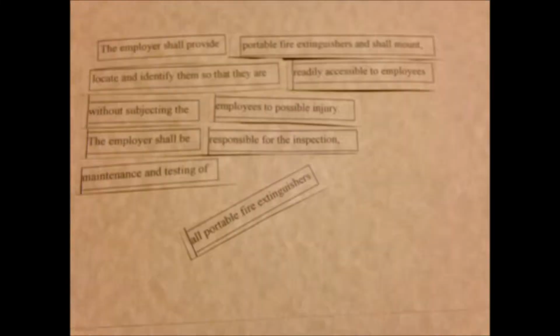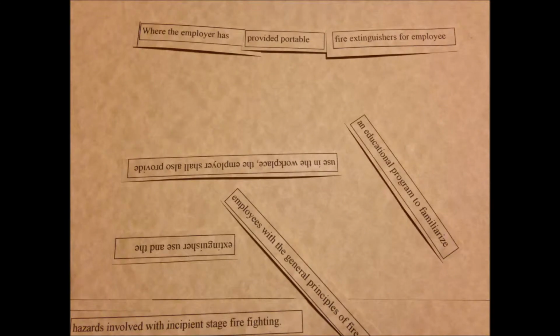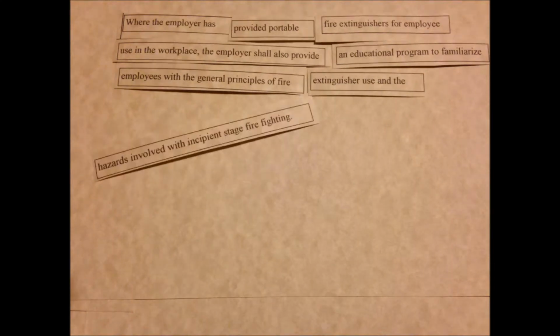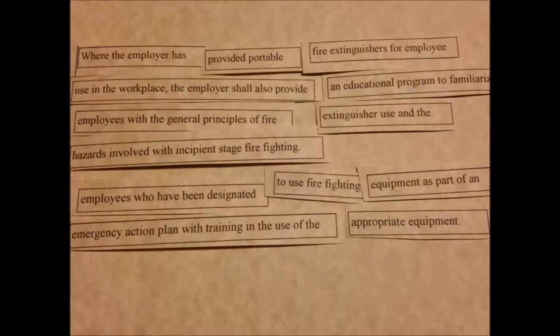Where the employer has provided portable fire extinguishers for employees in the workplace, the employer shall also provide an educational program to familiarize employees with general principles of fire extinguisher use. The employer shall provide employees who have been designated to use firefighting equipment as part of an emergency action plan with training in the use of the appropriate equipment.